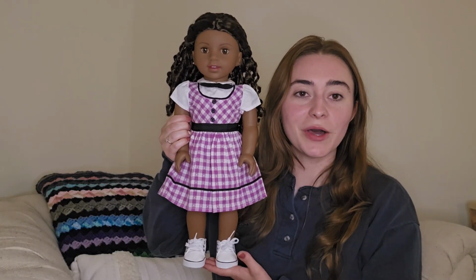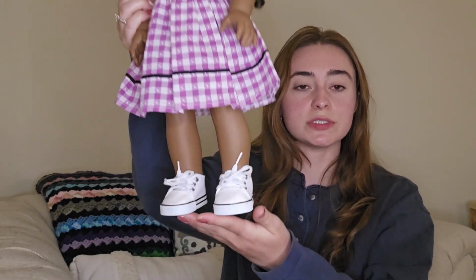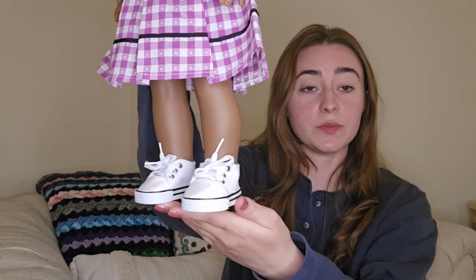And I have named her Willow in my collection. She loves nature. She also loves the color purple, as you can tell. I did actually just have her in the Midnight Bat costume for some reason. I think I put that on her for a bit because it's also purple, but she is so cute and she can rock any outfit that I put her in. So right now she's wearing Mary Ellen's original school outfit, and she doesn't have the original shoes. These are just white sneakers from Temu, and she just looks so cute.